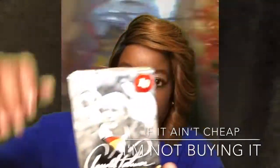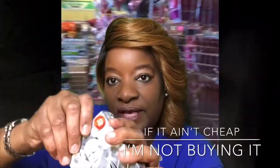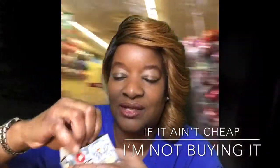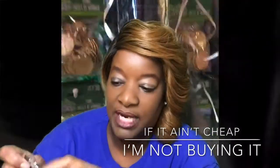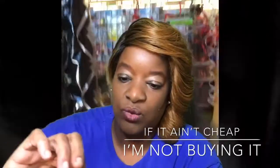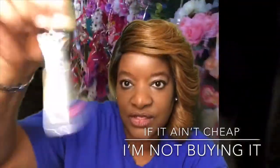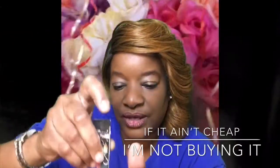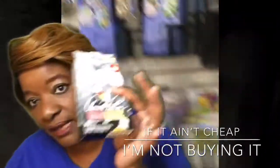Then I came across Arnold Palmer, the half and half lemon iced tea and lemonade. I drink a lot of water due to my diabetes, and I figured that this would flavor up my water. Sometimes I just get so sick of drinking water. Anything that I drink or eat, my sugar just goes way up. But this is from Arizona. You just shake one of these and you drop it in your water. So I'm gonna be trying this and getting back to you.